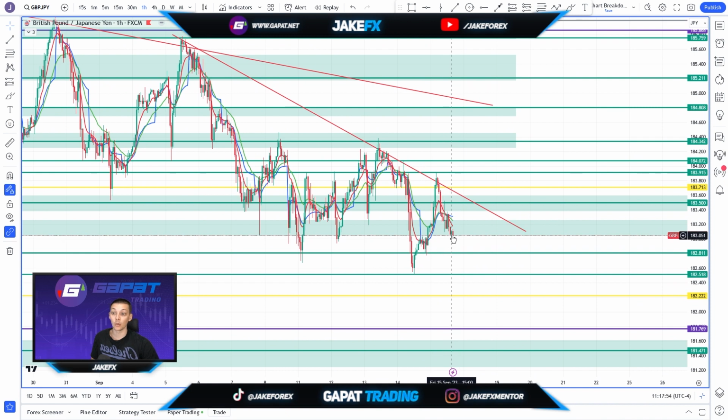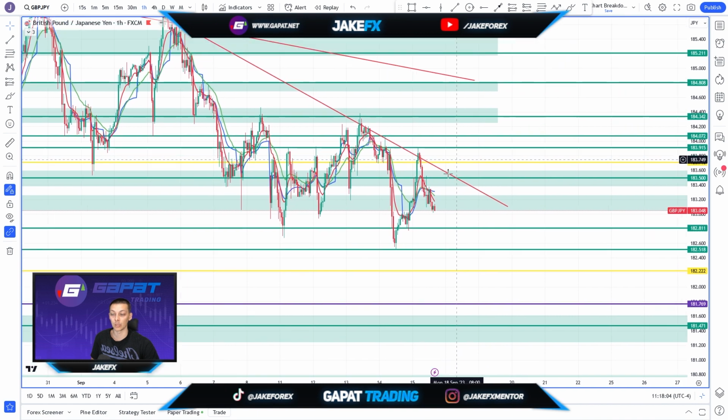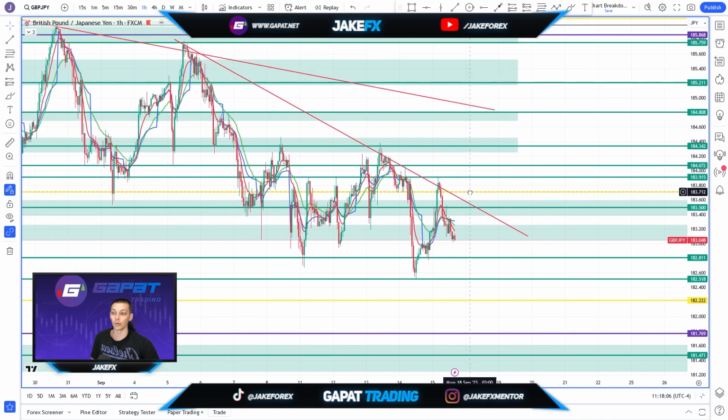So this is an area where I could expect a reaction if price pulls back up into the trend line. Maybe it'll keep holding and keep pushing price down. It's just an area that I'm watching. I don't focus too much on the trend lines, but it's something just to look out for.